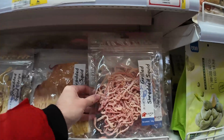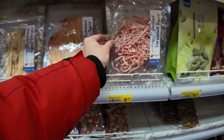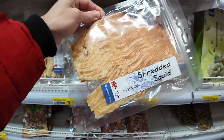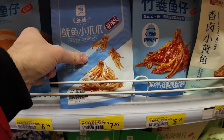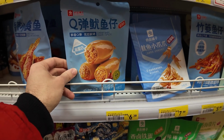And of course, we've got more grilled squid. Grilled squid. $9, $10. Jeez. Protein probably goes hard though, but yeah, I just don't like seafood. Little octopus. Interesting. Some sort of chewy baby squid stuffed.